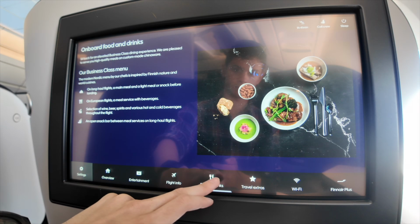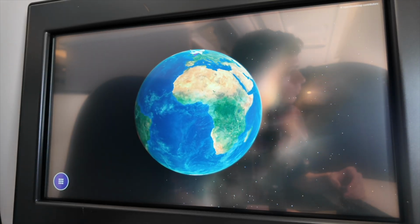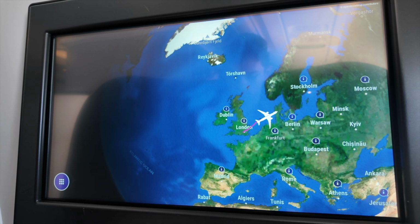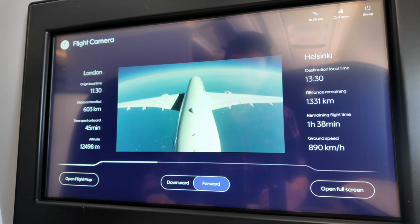A very useful feature is the system giving you a category of things you can still watch with the time that you have before landing, something which I've not seen on other airlines. The system also offers you a moving map, cameras, and even a wine suggestion to go with your meal.